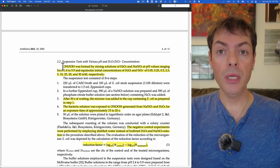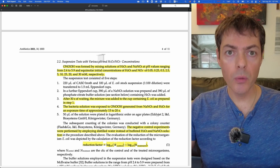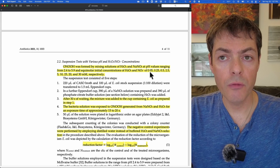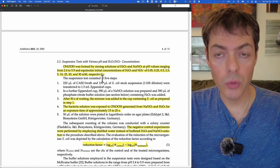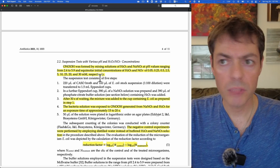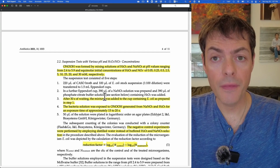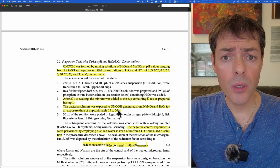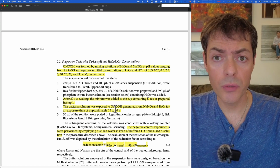And the authors, in the perfect style of most German researchers, go into great detail, looking at concentrations ranging from 0.05 millimolar all the way up to 30 millimolar, covering the broad spectrum of possibilities. The important time parameters are: they mix, they wait 30 seconds, and then they mix the peroxynitrous acid with E. coli, and then they wait 15 to 20 seconds and plate. So the reaction time given is on the order of 20 seconds.